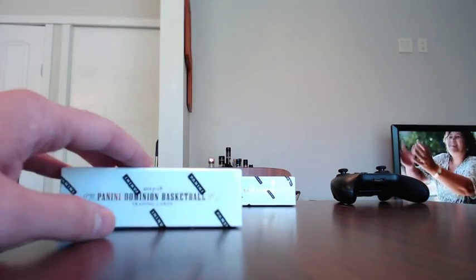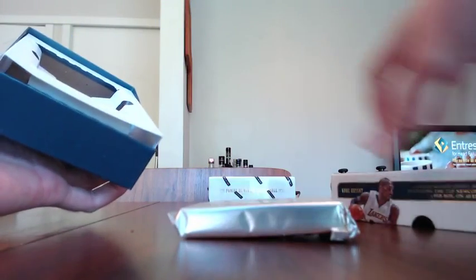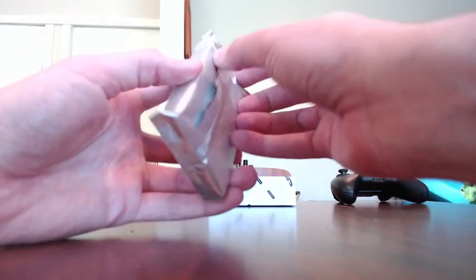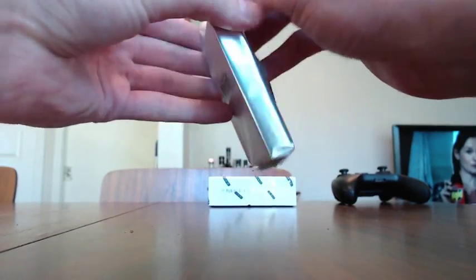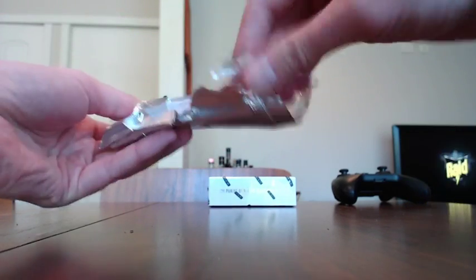All right, and we got box number five. We haven't seen a patch yet. Hopefully we get a nice quad patch here.